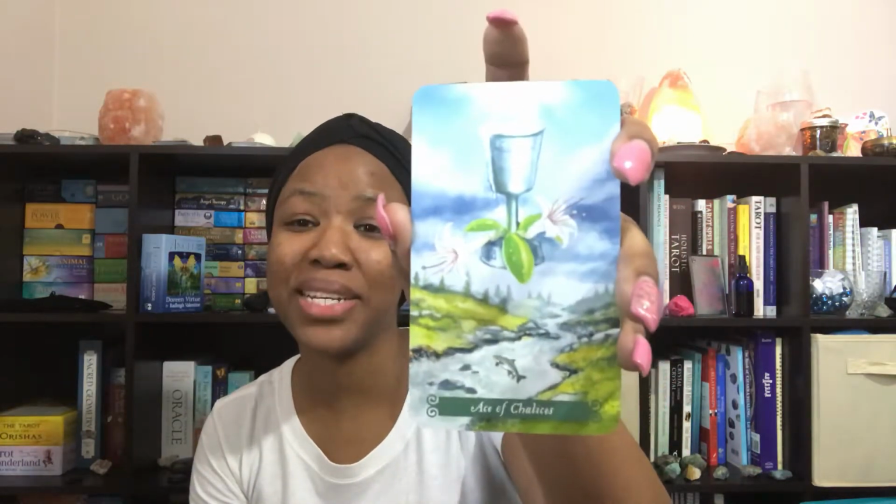So here we have, I was going to say daylily. That's not a lily. That is honeysuckle, and honeysuckle is all about love and abundance. And that, I believe, is a salmon. Let me look because I'm not 100% sure. Let me see.